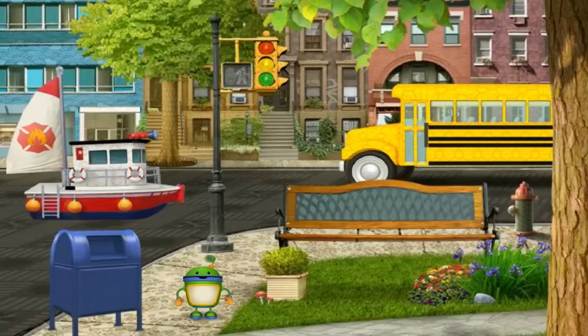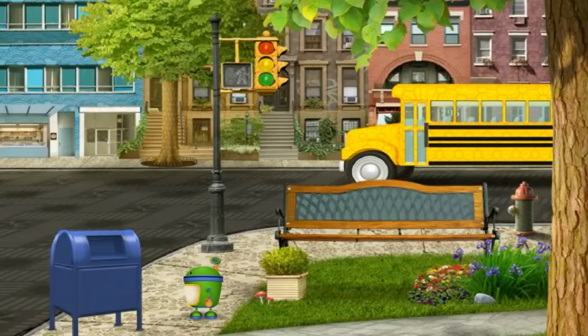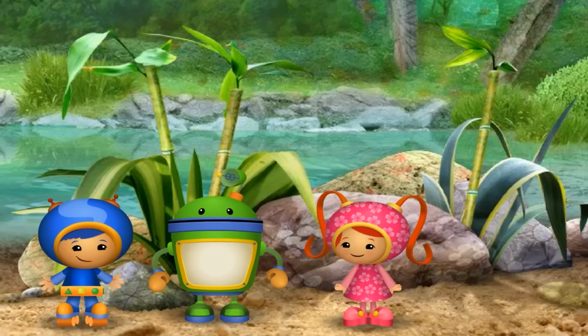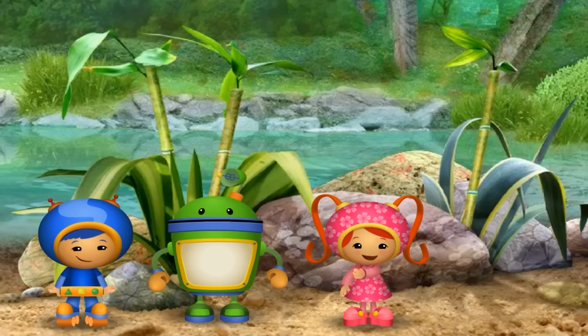A boat doesn't belong there. Arms extendo! Gotta fix that. You did it. Thanks for helping me fix all 5 silly things in Umi City. Thanks for all your help. Now you're on Team Umizoomi with us. We'll call you Umi Friend.